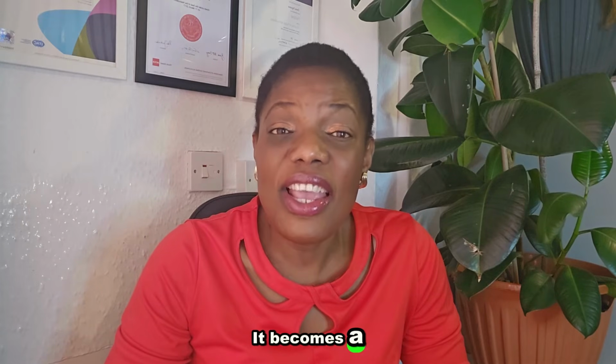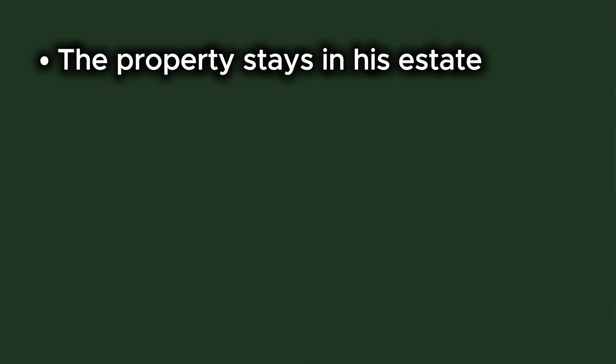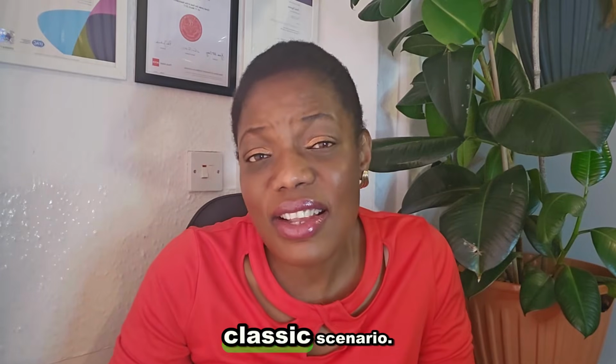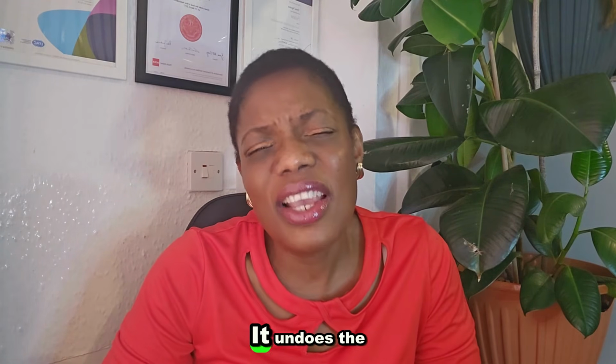It becomes a gift with reservation of benefit. That means the property stays in his estate, the 7-year IHT clock doesn't run properly, there's no tax saving, and possibly double trouble later. This is a classic scenario, and unless the right structure is in place, it undoes the whole point of gifting.